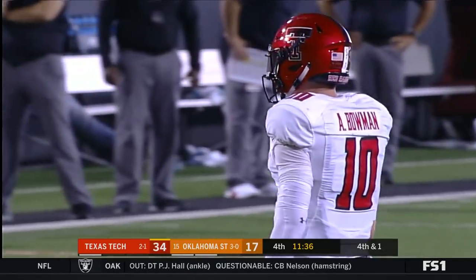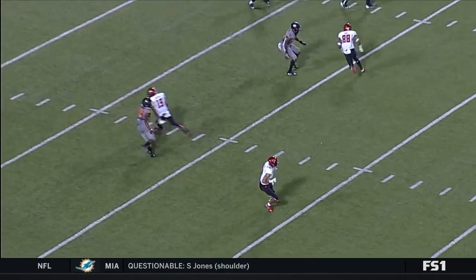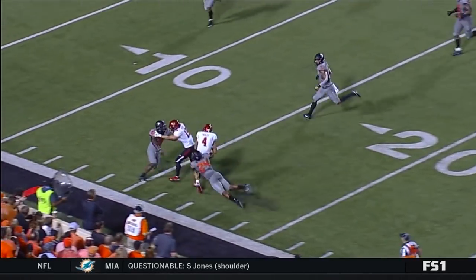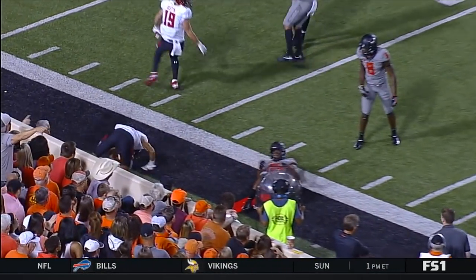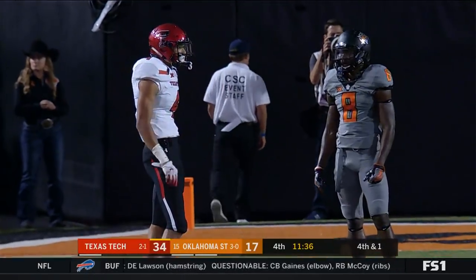Well, and that was by design for the defense. They're willing to give up that underneath stuff. See how everybody's playing intermediate coverage. They're going to allow that short little pass to the outside, and as long as they rally to make the tackle, and Texas Tech looks like they're going to go for it here on fourth down.